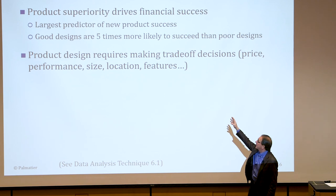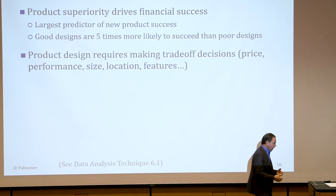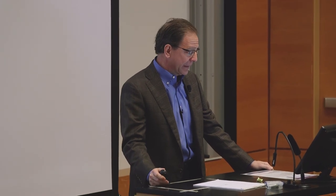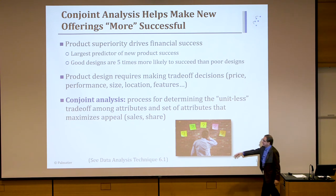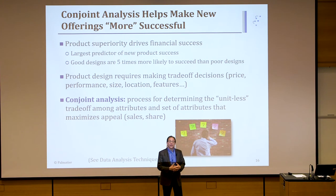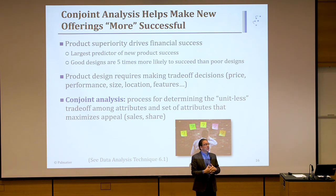What conjoint analysis does is it's a technique that allows you to understand those trade-offs. So it's a process for determining the utility trade-off among attributes and the set of attributes that maximize appeal. We described this in detail in Data Analysis Technique 6.1, but let me just talk a minute about how it works. It's used for things like automobiles. So what it does, I would go out and ask a bunch of people.